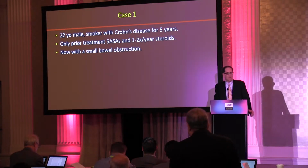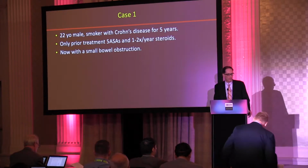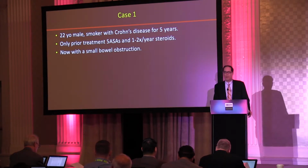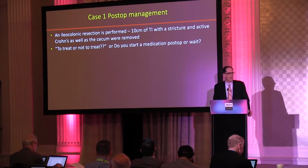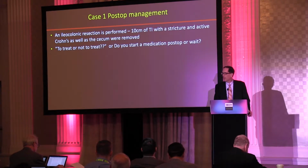and they start to have symptoms. So imagine, if you will, two scenarios and think about what you would do in your practice with these two common scenarios. A 22-year-old smoker, Crohn's disease for 5 years. The only prior treatment had been 5-ASA and 1 to 2 times a year steroids, now presents with a small bowel obstruction. So a scan is performed, there's a stricture in the terminal ileum, and there's proximal small bowel dilation. The patient undergoes a resection, 10 centimeters of TI is resected. There is a stricture in active disease.